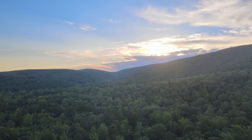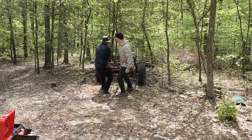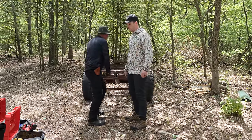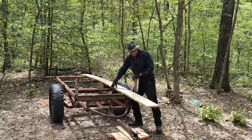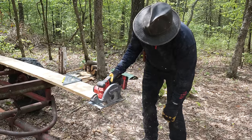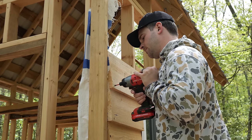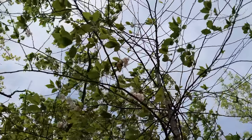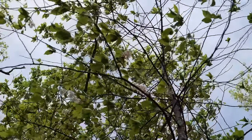Some time had passed since our last trip to the cabin, and the weather had turned from more of winter to spring. The goal was to be fully focused on the siding and get it done as fast as we could.